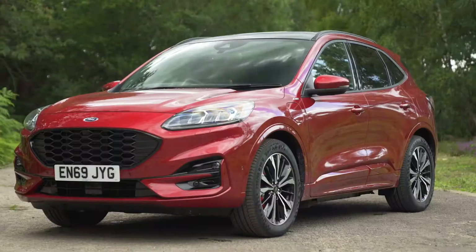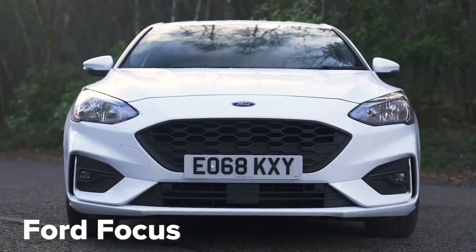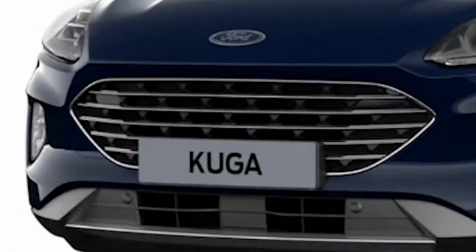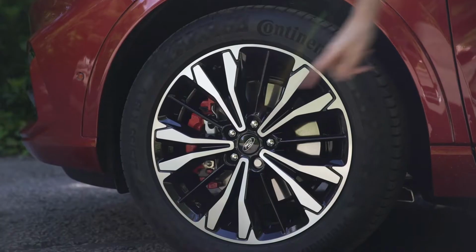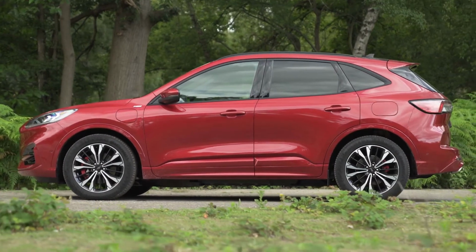Right, let's talk about the design of this new Kuga. From the front, it's very much like a Focus, but just more pumped up. Now, the grills actually change colour depending on which model you go for. Moving down the sides, wheel sizes start at 17s, which can look a bit tiny. These are the largest ones, the 19s. It's sort of SUV-y, pumped up hatchback kind of thing, really, isn't it, from the sides?